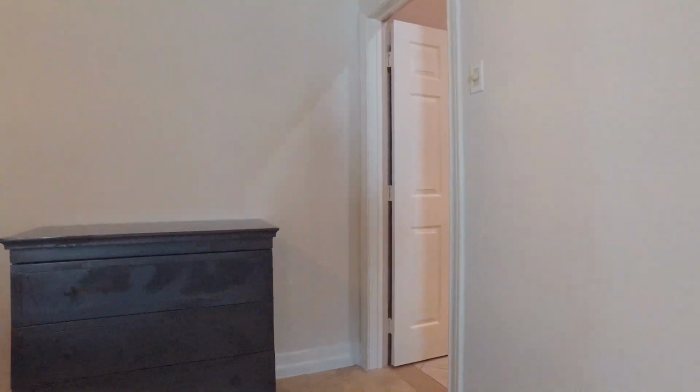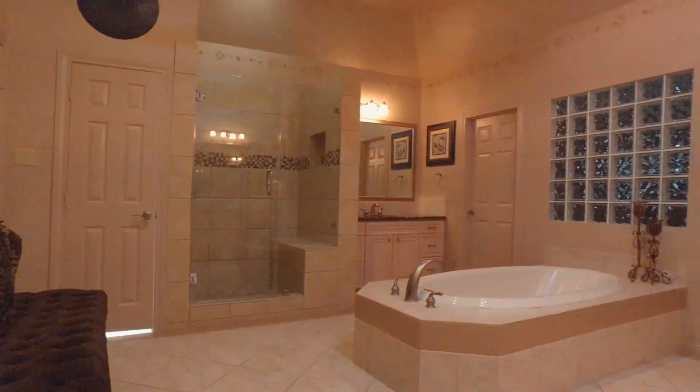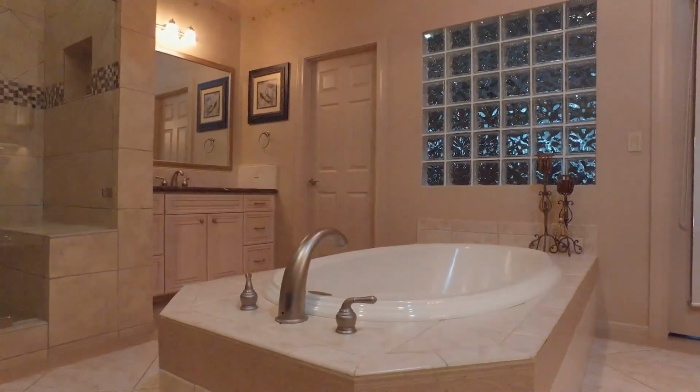The master bathroom offers complete and total luxury. Look at the large shower and the soaking tub. Each of you get your own sink and there's plenty of closet space.